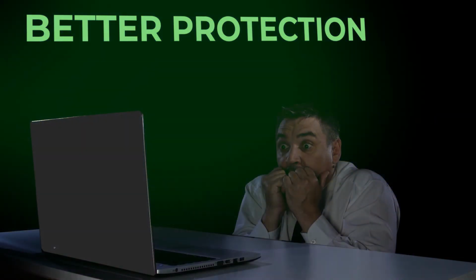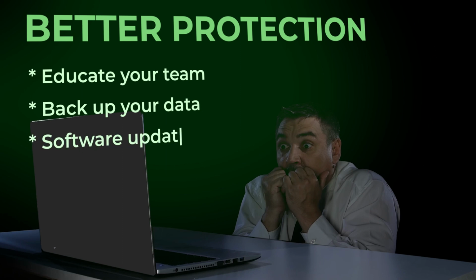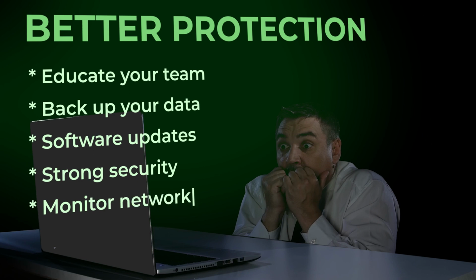To protect your business, start by educating your team how to spot suspicious emails. Regularly back up critical data and store it securely offline. Keep your software updated, use strong security, and monitor your network for unusual activity.